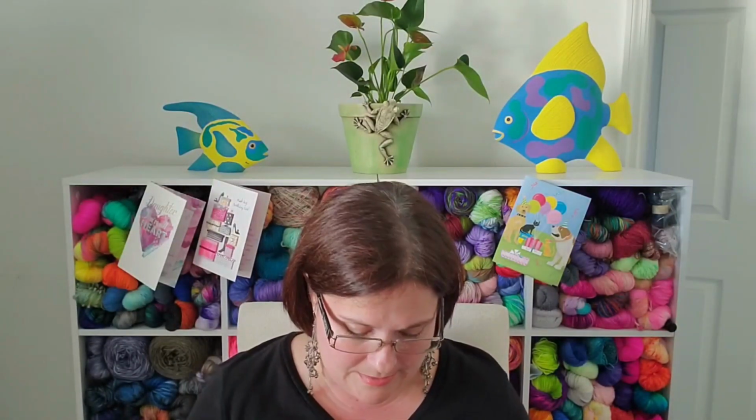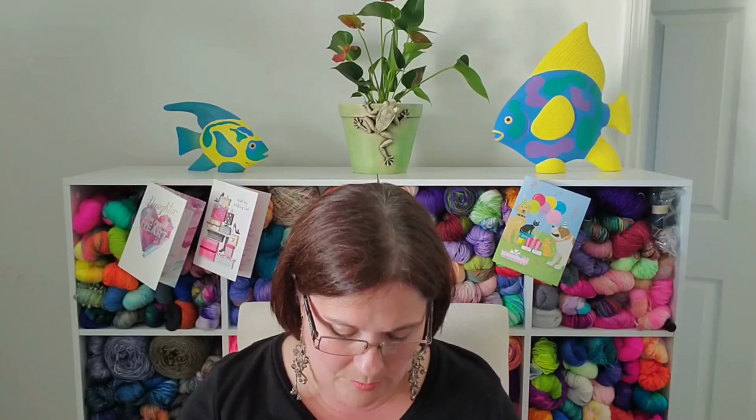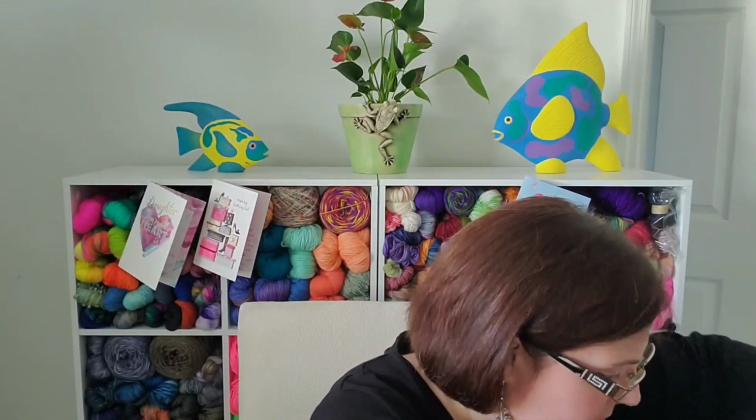So again, I'm not swearing that I'm going to for sure knit, but if I do, it'll be with these patterns that I got with these yarns, these specific patterns with these specific yarns. But I don't know if I'm going to do it yet, so don't quote me on that.